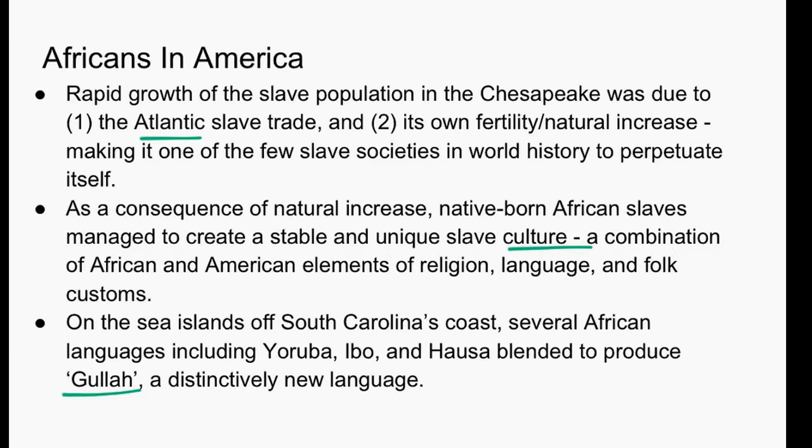Rapid growth of the slave population in the Chesapeake was due to, number one, the Atlantic slave trade, and number two, its own fertility or natural increase, making it one of the few slave societies in world history to perpetuate itself. As a consequence of natural increase, native-born African slaves managed to create a stable and unique slave culture, a combination of African and American elements of religion, language, and folk customs.